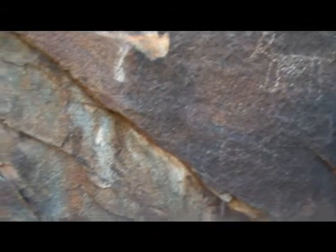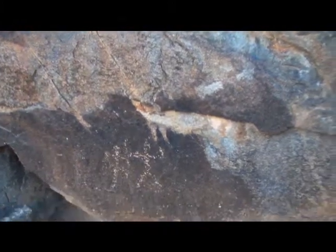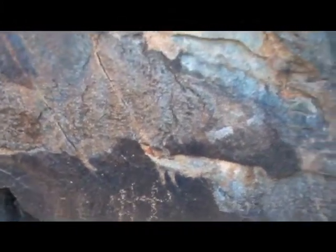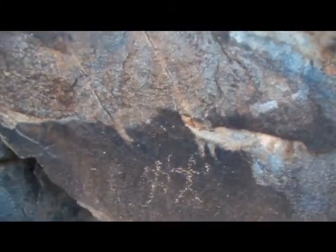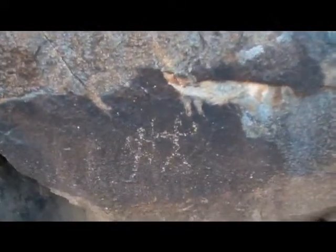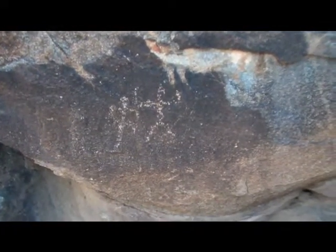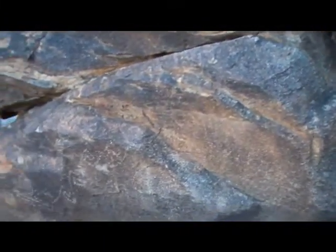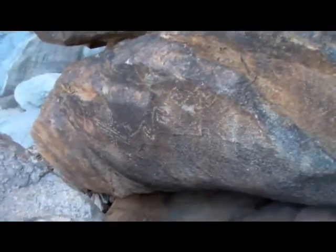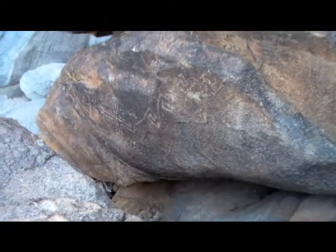And then down here we found a... hope this shows up. Should. I don't know why it wouldn't. Get myself positioned. A reptilian looking figure with a long tail and another figure running. And we'll go down and film this from another angle. But you can see that down there, a big cross.